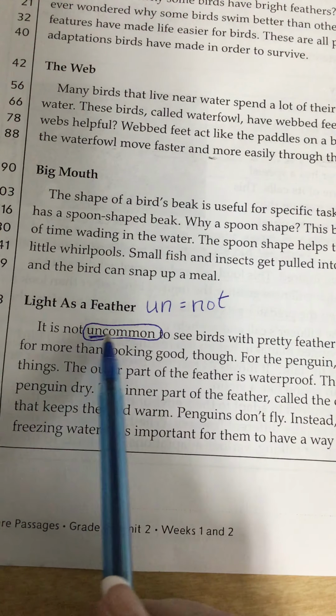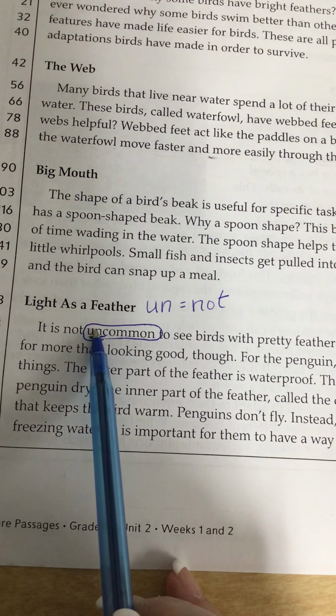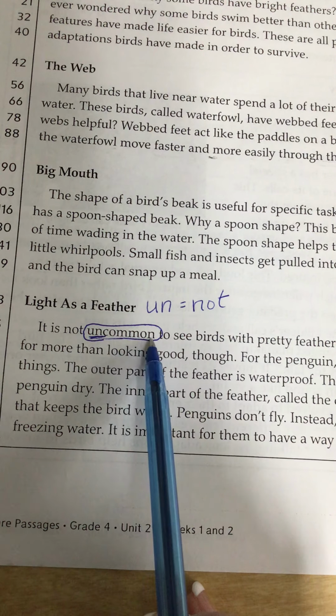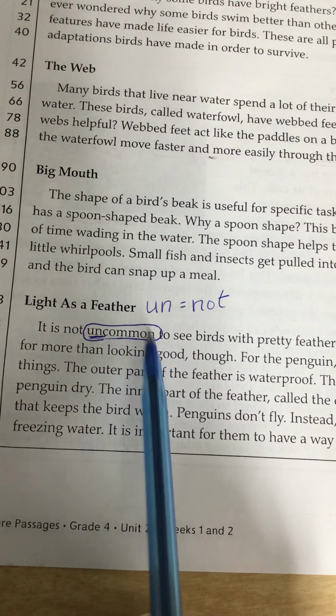So it could have said it is common to see birds with pretty feathers. So un changed the meaning of the word common from something that you see a lot to something that you don't see very often.